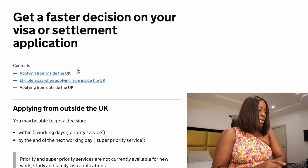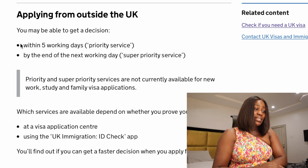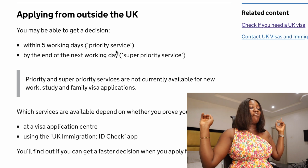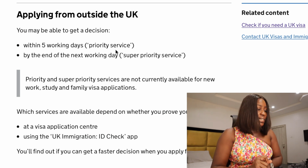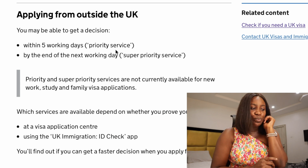So let's see. If you're applying from outside the UK, you may be able to get a decision within 5 working days, priority service. So you can apply for a priority service visa to get a decision within 5 working days or by the end of the next working day. Oh my God, super priority visa.